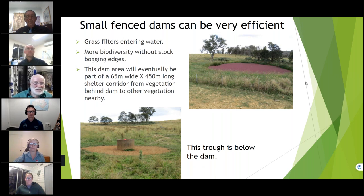All right. Small fence dams can be very efficient. The grass here filters the water coming into the dam because it's completely fenced. You get more biodiversity within the dam because stock aren't bogging the edges. And on this sort of country, which is light, sodic, sedimentary, trap country, the water just becomes like milk coffee. It just gets bogged, grey, brown, and then the edges start to creep in, and in no time you've got to clean it out again, particularly if you've got any number of cattle on it.